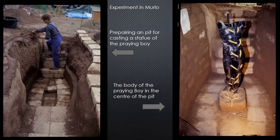The construction of the pit and the lining with handmade mud bricks created a heating room in which the statue of the praying boy was built as a wax model. The supply and deduction pipes were added in wax according to the examples of recovered mold fragments, and the examination of the surface of the original statue of the praying boy in the Berlin Antikensammlung. This happened without any difficulties, just as did the setting of the mold in three differently tempered layers.